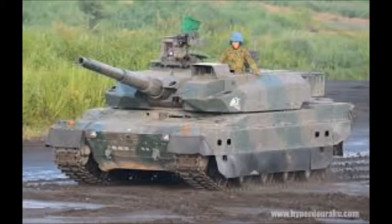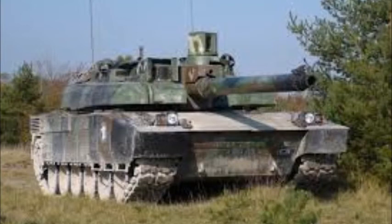Japan's Type 10 implements a computerized network for sharing information and has a 120mm Japan Steelworks L44 smoothbore gun and elevating suspension. France's Leclerc replaced the much lighter AMX-30 and replaced the loader with an autoloader, reducing the crew to 3 men. It has a 120mm CN120 26L52 smoothbore gun.